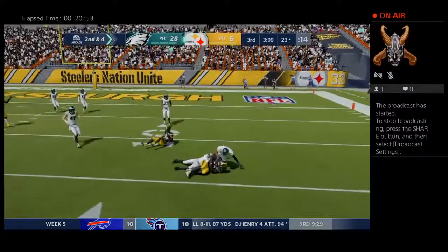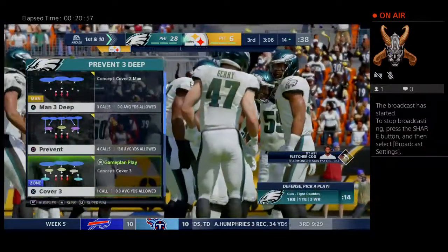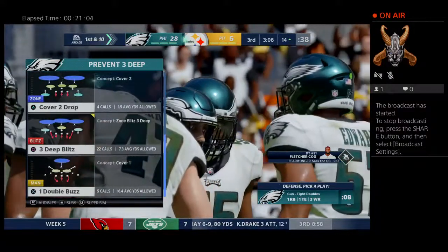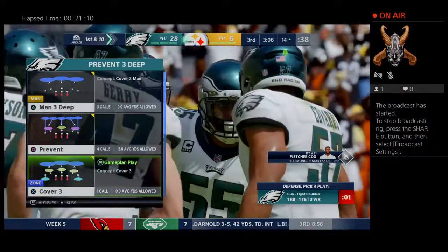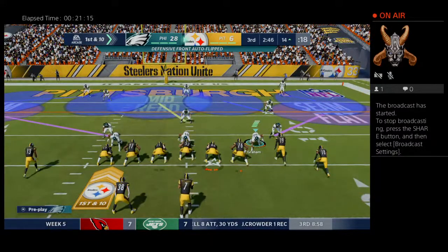He'll find Smith-Schuster. That's complete. And he'll get him inside the 15 down to the 14-yard line. 9 yards to pick up there, and it's a first down. At the 14-yard line. Here's a 1st and 10 at the 14-yard line.